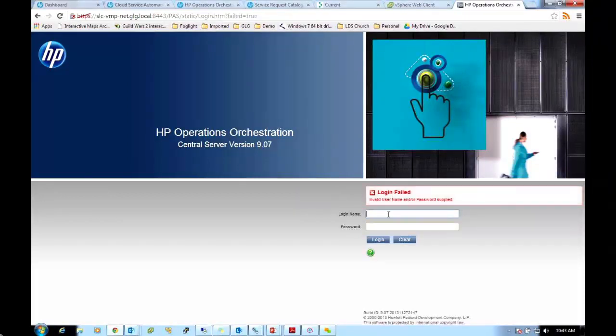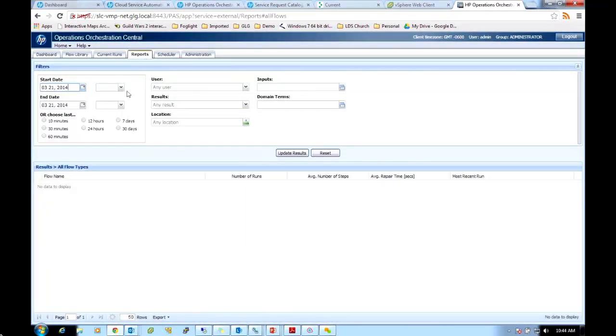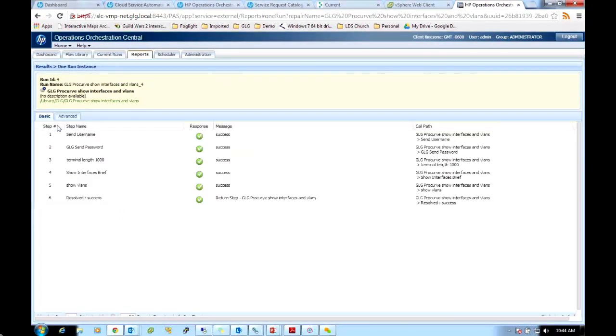But because this is running on top of a NetSpy integration, and I'm really having trouble with my passwords today, I really want that first letter to be a capital, and it's just not. This interface is quite a bit different, not as clean or as easy to take a look at. But let's take a look at the last 30 days. Okay, here's the ProCurve interface kicked off, and this is the result from that flow. So we send the username, the password, the terminal length, show interfaces brief, and show VLANs.